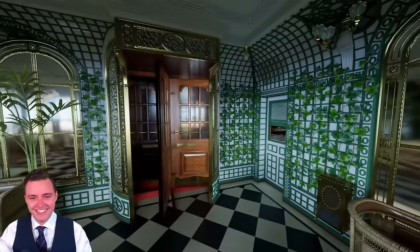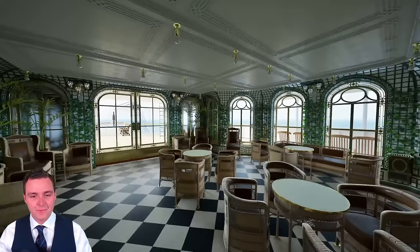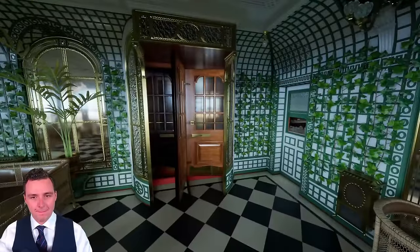That door needs some oil. Just never gets old. Looks like the door's already covered in oil.